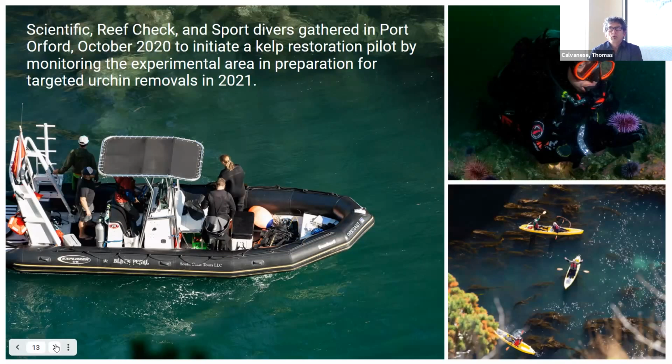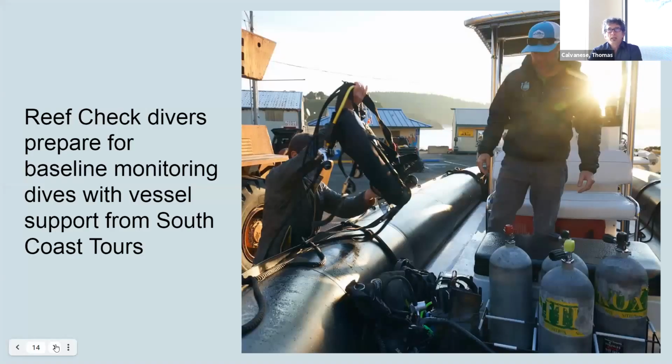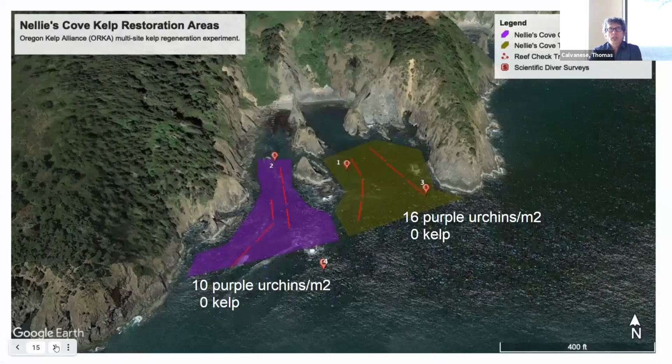The photo in the upper right was taken by fantastic underwater photographer Laura Tessler, who I think is on the call and is also in Dan's Reef Check class, and is a real champion and a great person to have engaged in our Kelp Alliance work. Here's a shot, I think that's you, Dan, loading some gear up on the Black Pearl to get ready to do that monitoring work, working with South Coast Tours.